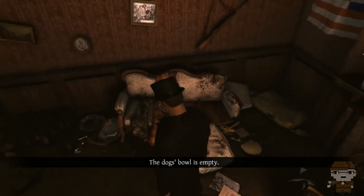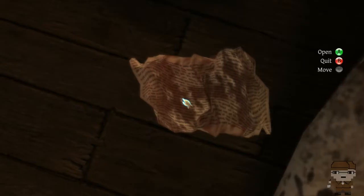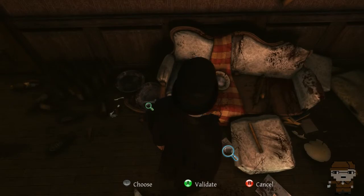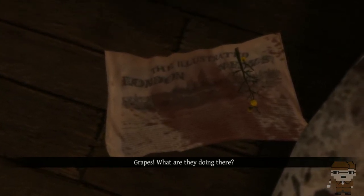The dog's bowl is empty. The Illustrated London something something, and that's all I got from it. For some reason, it was very necessary that we look at it. Oh, here we go. Someone wrapped some meat up in this newspaper. The blood is still fresh. Par for the pup. Grapes! What are they doing there? Grapes and preservation of meat? Is that what's going on here?